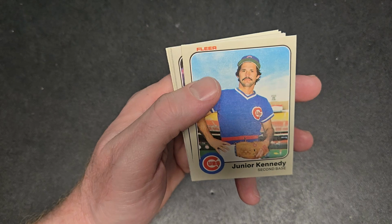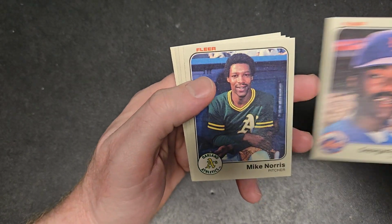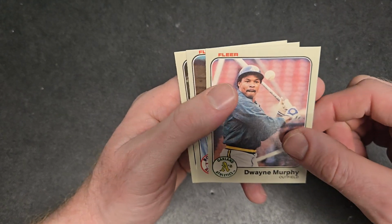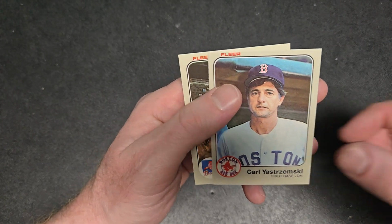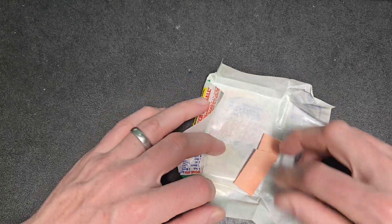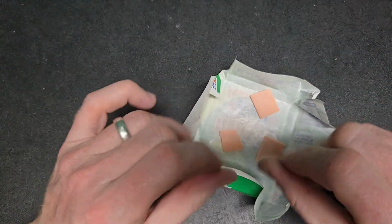There's 3 guys we're looking for. Junior Kennedy, George Foster, Mike Norris, Dwayne Murphy, Carl Yastrzemski, Leonard. So we did not find anything huge. We did not eat the gum. That's probably for the best.